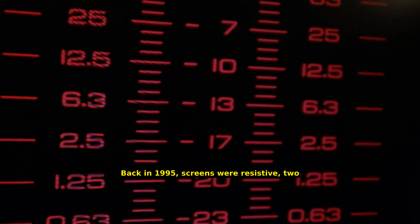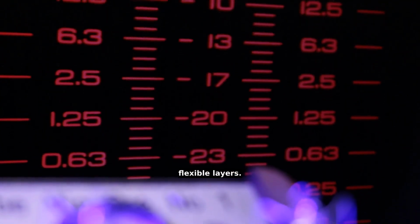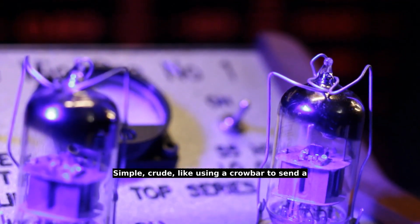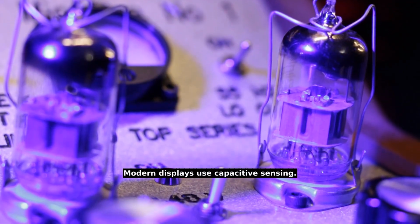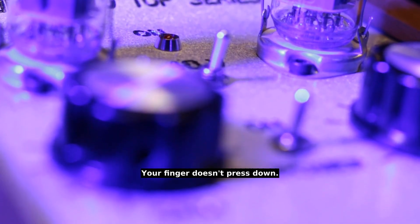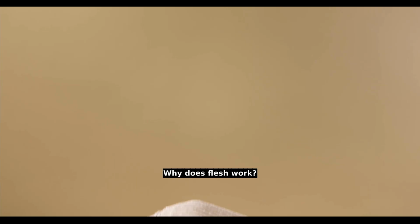Back in 1995, screens were resistive, two flexible layers. You pressed them together. Simple, crude, like using a crowbar to send a text. Modern displays use capacitive sensing, a hidden grid of conductive lines. Your finger doesn't press down. You distort the field.